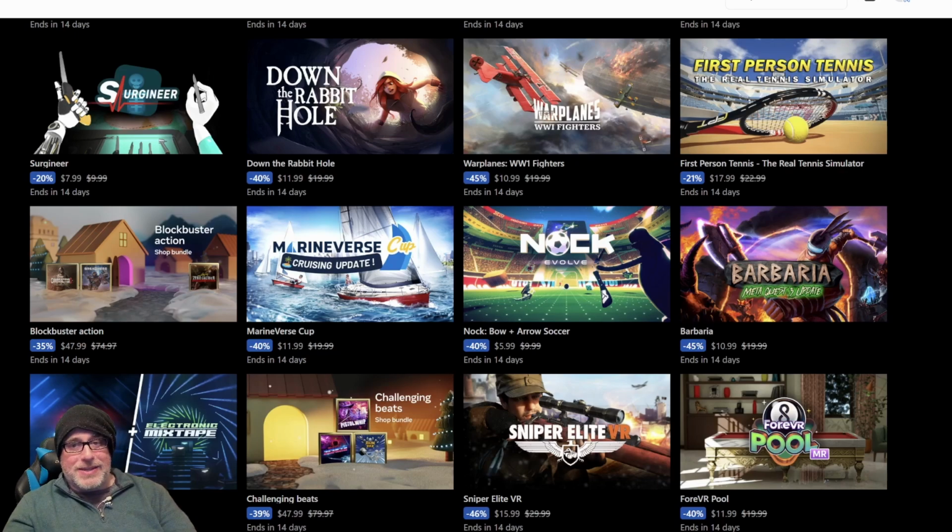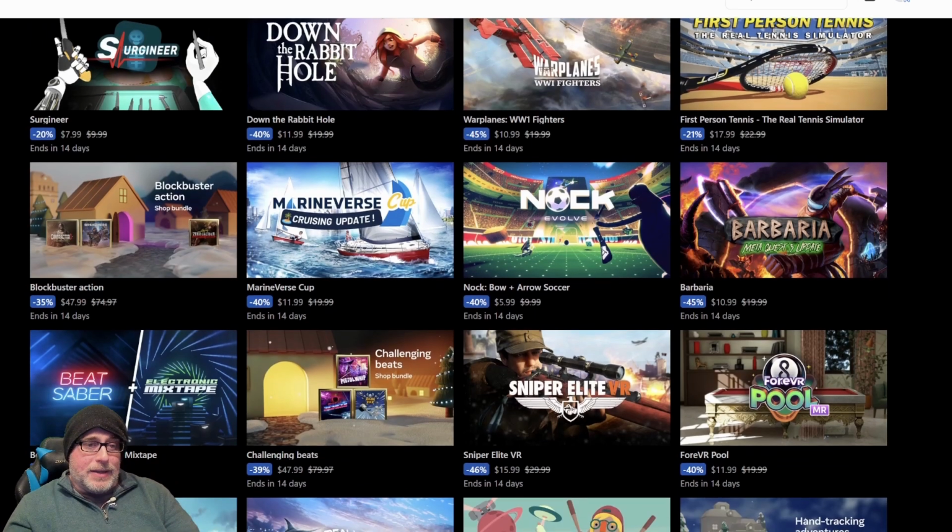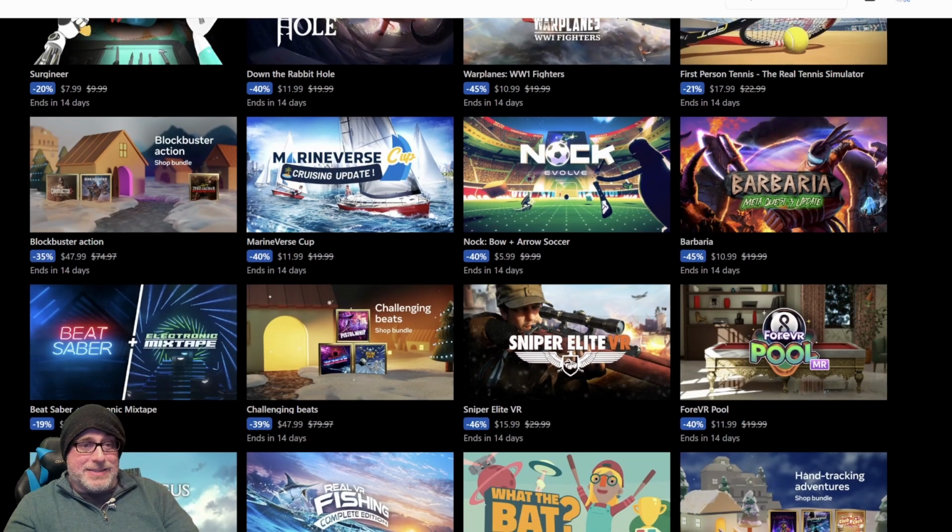First-person tennis, the real tennis simulator, 21% off, $17.99. Again, the racket game I'd play would be Racket Club. Blockbuster Action, this is 3 of those shooters collected together. One I wouldn't be buying, but it's Contractors, Breachers, and Zero Caliber for $47.99.